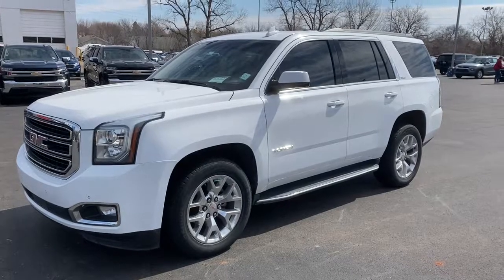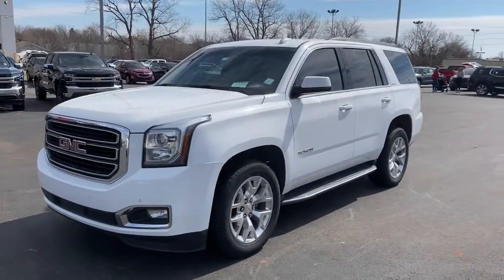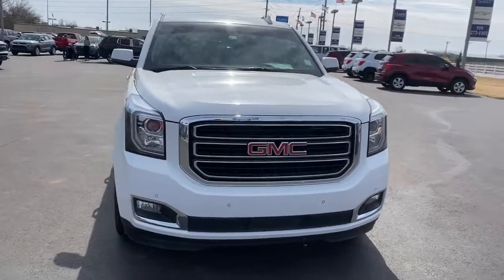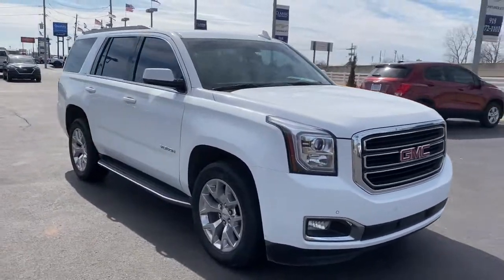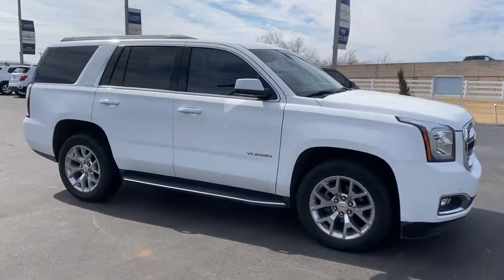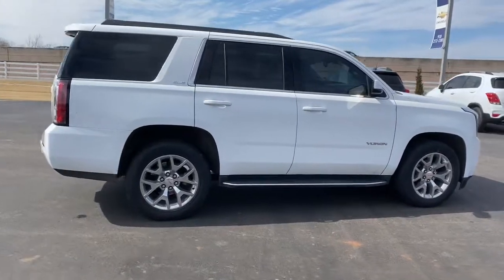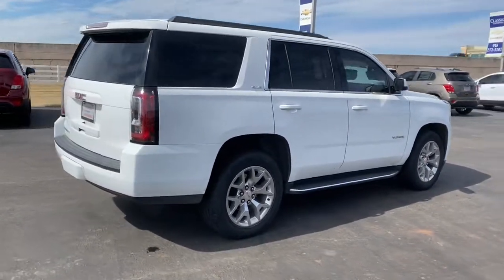Hop into the 2016 GMC Yukon. This vehicle still has fewer than 110,000 miles on the clock, so it won't last long. You deserve a ride that was designed with your needs in mind. The time is right to take advantage of the technology, performance, and creature comforts this vehicle has to offer.